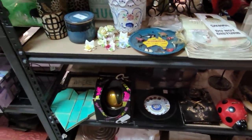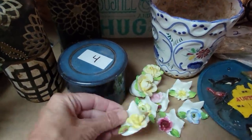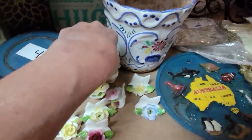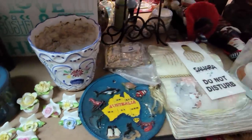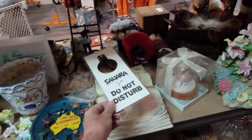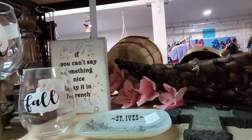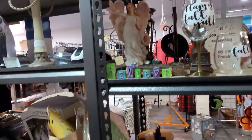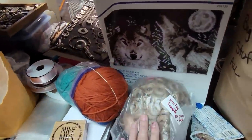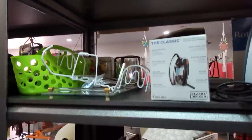Let's see what other goodies. Uh-oh. What are these? Colport. Are they little placeholders? Is that what they would be? Maybe? They're all sweet. Ooh, Sahara Hotel Do Not Disturb sign. That's kind of cool. That's an old one. It was Sahara, then they closed the Sahara, and they turned it into SLS. And then they closed that, and then they've turned it back into Sahara. Go figure. I don't think it's doing so great, though. I don't think anything's doing horribly great here in Vegas.